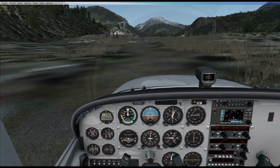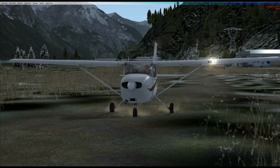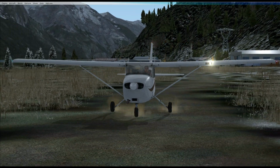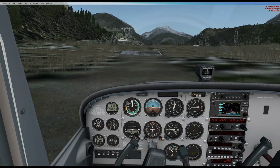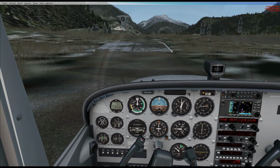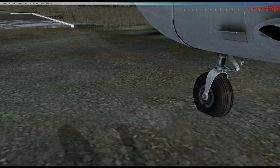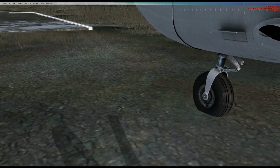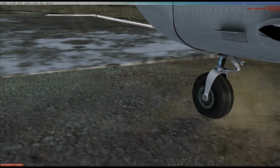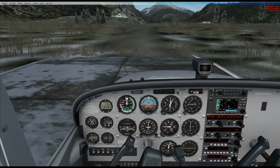Last thing I want to do is break the propeller, so just trying to go as slow as possible. Just using the normal street tyres here. Here comes that little ramp over. Just going to try and take it easy for the bump. Last thing I want to do is strike that propeller. A little bit more power. There we go.